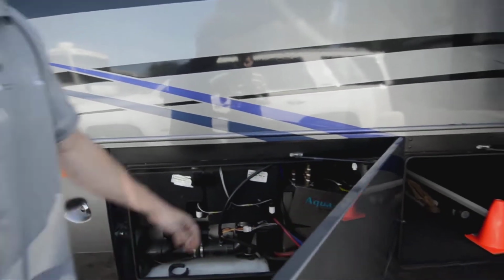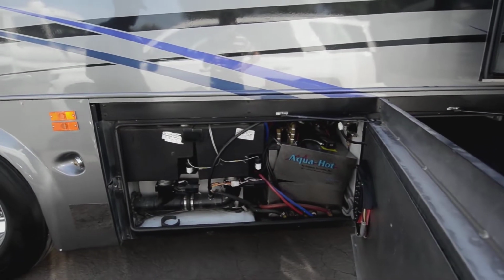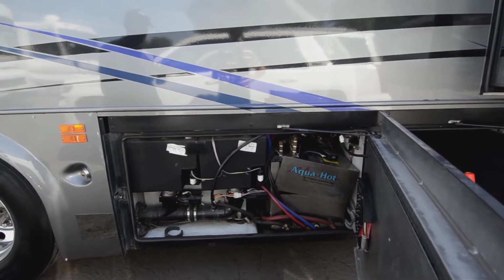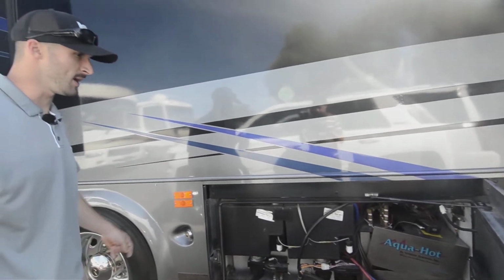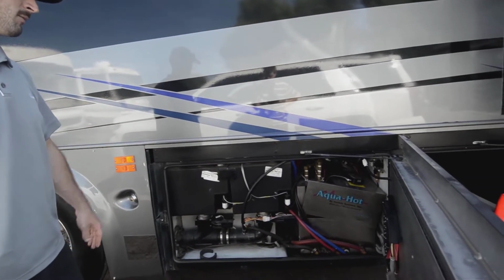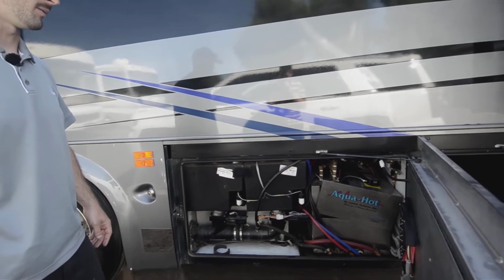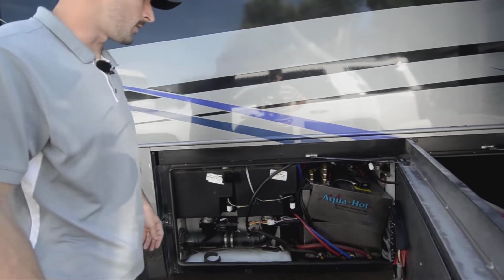This is the Aqua-Hot System. Pardon me for not having that on. We were servicing it. For those who aren't familiar, the Aqua-Hot System is a diesel-fired furnace. It has radiant floor heat, so it doubles as that as well. So you'll have nice warm floors. The biggest plus side for me with the Aqua-Hot Systems is that you'll always have hot water, and more of it than you'll ever need. You'll run out of water before you run out of hot water.